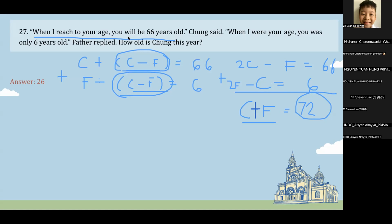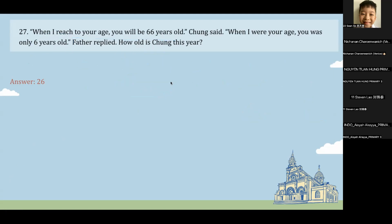So now, because it says here, 26 minus 6, that's obviously 20. 20 plus the current age of father, which is 46, is equal to 66. But since we're talking about this year, we'll have to do 20 plus 6, which is obviously 26. Now that's a little bit confusing, but I know we don't have much more time, so that's just it. So C plus F is equal to 72. If you don't want to go further into a mathematical equation that's quite confusing, you can think of the factors of 72 that would satisfy C plus F equals 72.